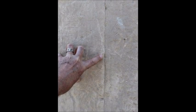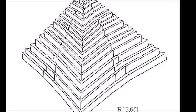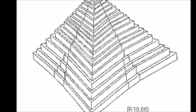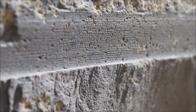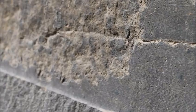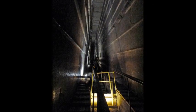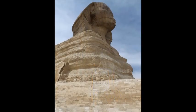And what remains of the casing stone, you can see, is a perfect fit. Most people don't know that the Great Pyramid actually has 8 sides, but it's very subtle. And here again, we see saw marks in basalt, which is almost as hard as diamond. The dynastic Egyptians could not have cut this stone. And in the interior of the Great Pyramid, again, this baffling system in the ascending passage, the Grand Gallery.